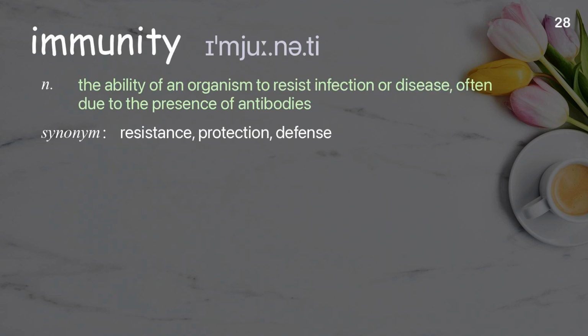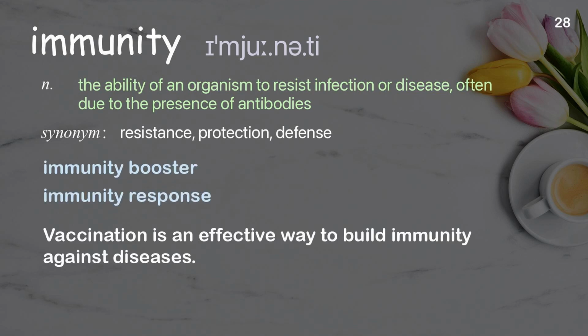Immunity. The ability of an organism to resist infection or disease, often due to the presence of antibodies. Examples: Immunity booster. Immunity response. Vaccination is an effective way to build immunity against diseases.